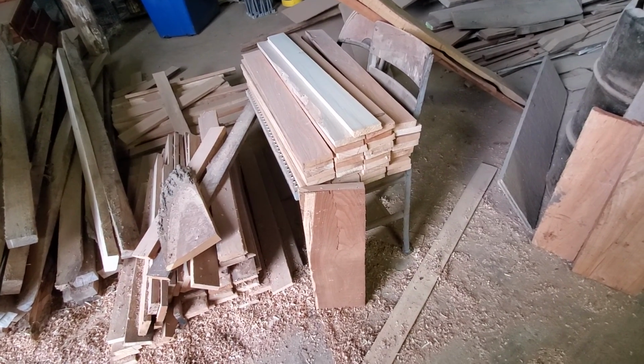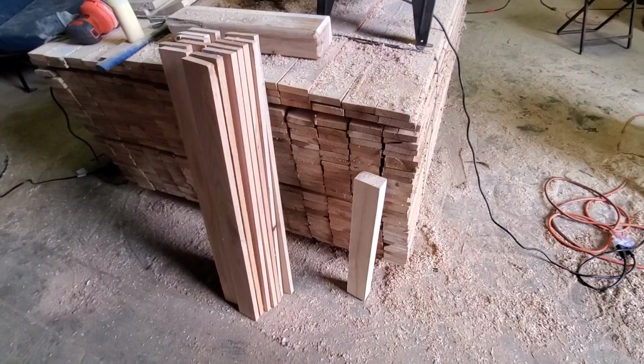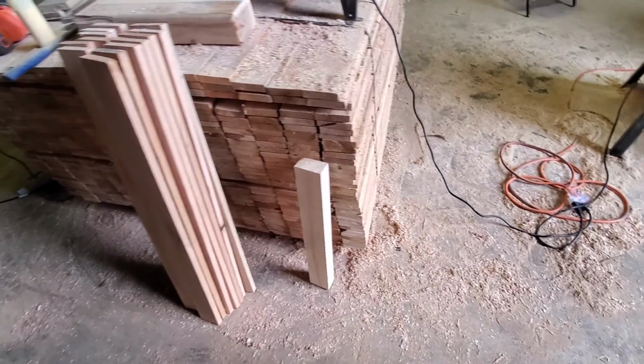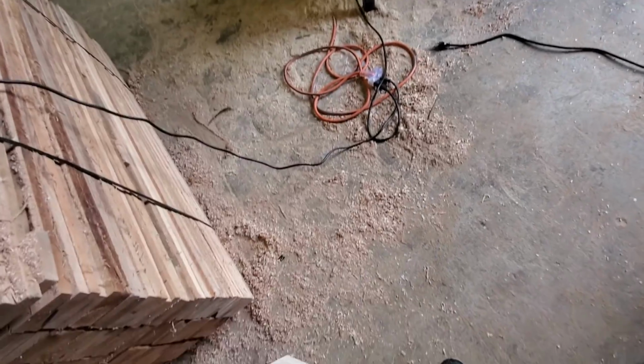I saw a post saying that people should know their fractions better, and I agree. I should know my fractions better. I planed up this piece of pine. I probably should put a brand on it.